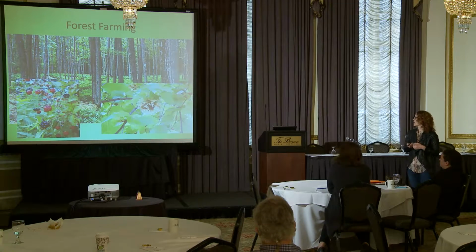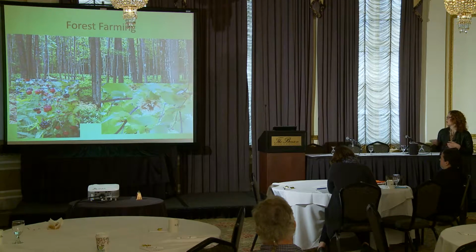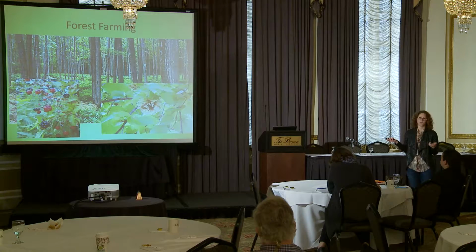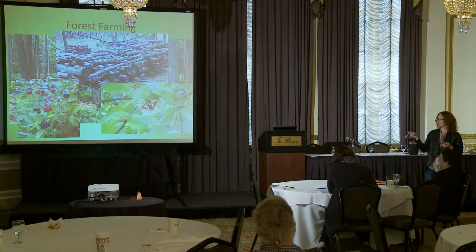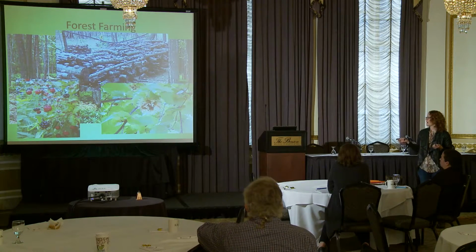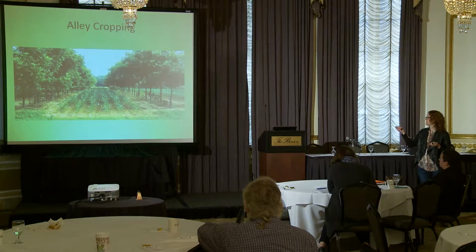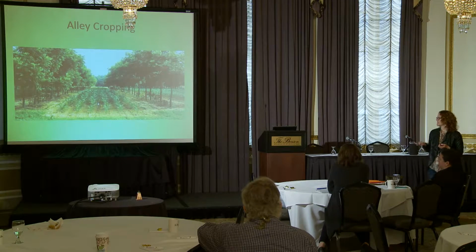These are some of the agroforestry practices that landowners are taking on. Forest farming looks just like a normal riparian buffer. It's taking advantage of a forest ecosystem, but using that to produce. So you might have nut crops, berry crops. You might grow high-value mushroom crops within these systems. But it's a traditional forest space that you're managing for production of certain high-value crops. Alley cropping looks a lot more like a traditional agricultural system where you're adding these rows of trees and extending that out from the riparian zone onto the landscape, and then you're planting your annual crops in between those areas.